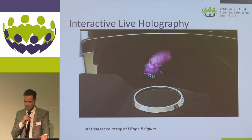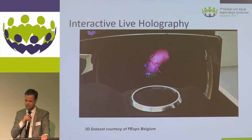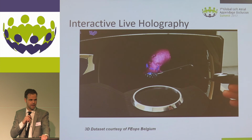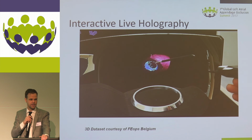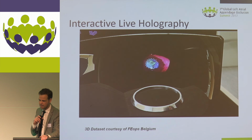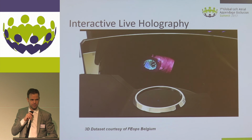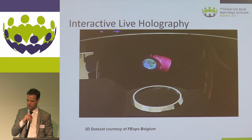But also, and this is from a TAVI procedure because it hasn't been used for LAA occlusion procedures, like here we can nicely see the deployment of a valve into the aorta, and you can also look at this during the implantation from different angulations and look it over and over again to see how it fits into your aorta. But I can imagine you're going to do this with LAA occlusion as well, where you're going to have a look at different angles if your LAA closure device is well positioned.